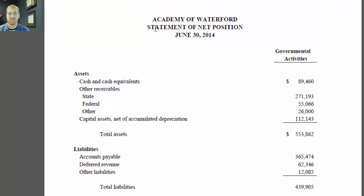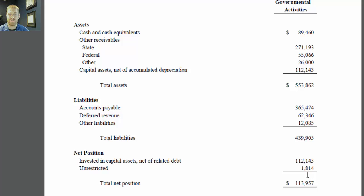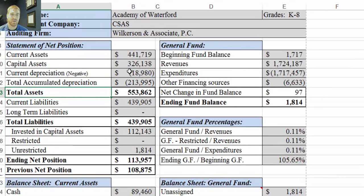So here's the statement of net position. Here's the audit, $553,862. So if you wanted to come back and match up these numbers or look where they're at, you could do that. I won't do that for time, but we'll go back to the review sheet.